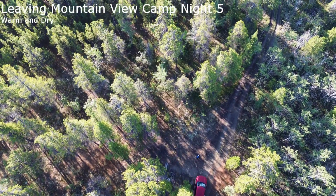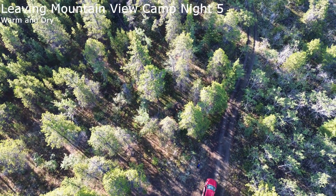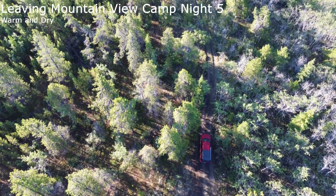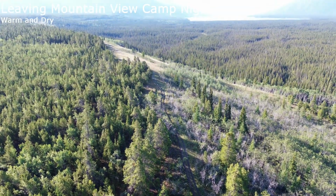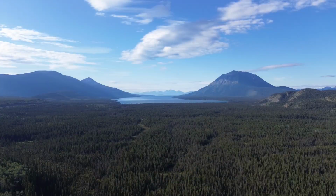And yeah, as you can see, the young dogs enjoying their run out, burning that extra energy that they have. And we look up here and down the lake is Lake Atlin. So looking back towards Atlin and the mountains in the distance.